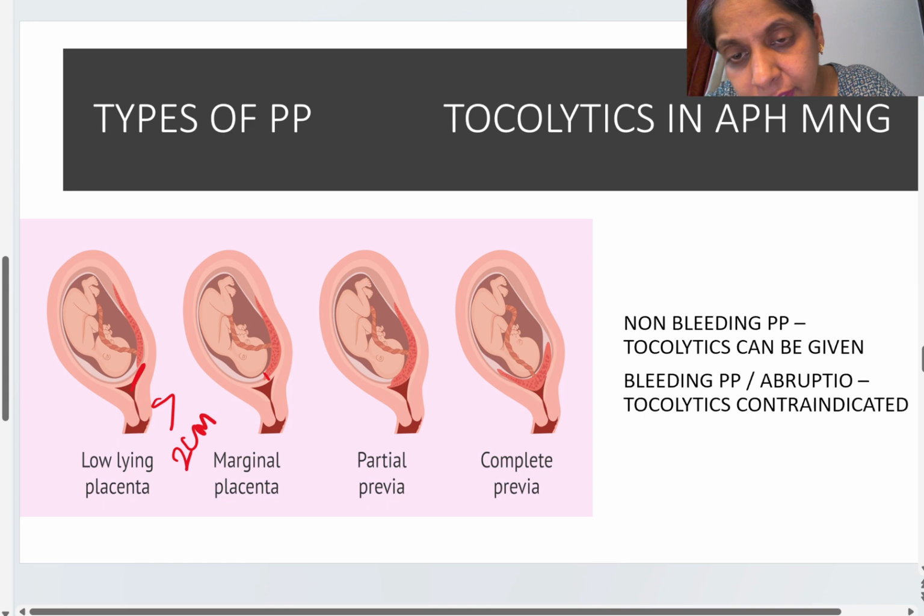Marginal means just covering the os, just at the margin of the os, and here it is partially covering the os, and here it is 100% covering. If it is 0 to 50%, then it is marginal. And if it is more than 50%, it is partial, and if it is 100%, then it is complete. So you have to see how much percentage it is covering.